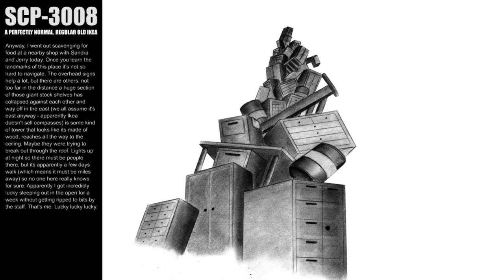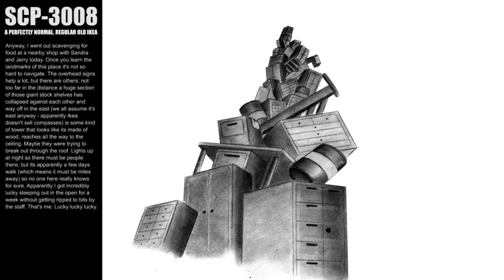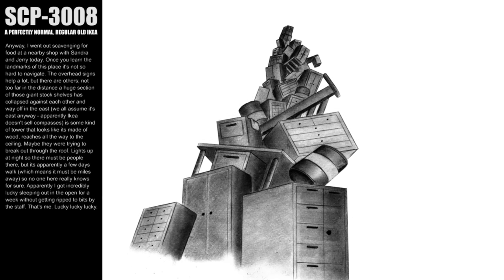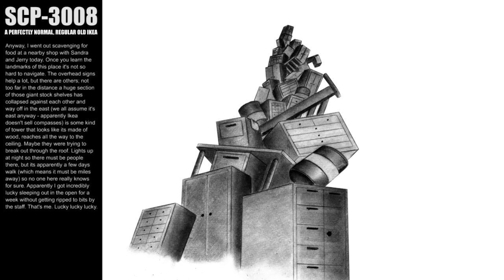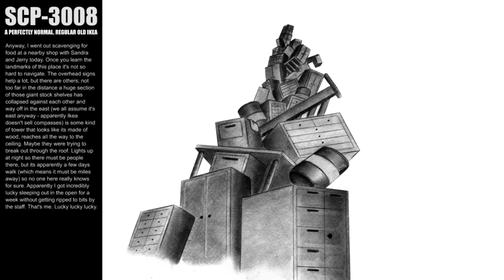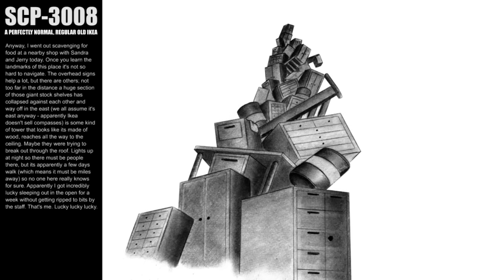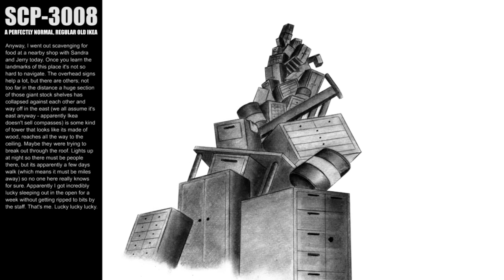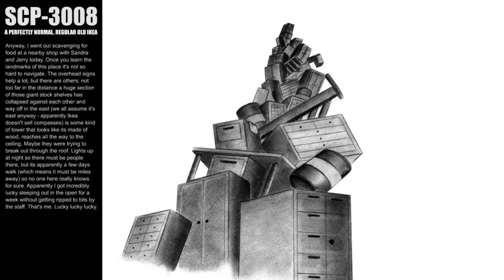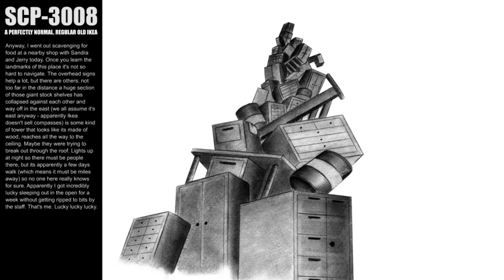It's some kind of tower that looks like it's made of wood. Reaches all the way to the ceiling. Maybe they were trying to break out through the roof. Lights up at night, so there must be people there, but it's apparently a few days' walk, which means it must be miles away. So no one here really knows for sure. Apparently I got incredibly lucky, sleeping out in the open for a week without getting ripped to bits by the staff. That's me. Lucky, lucky, lucky.